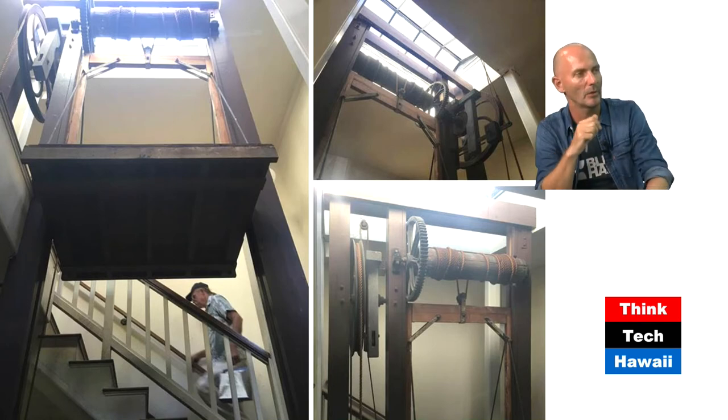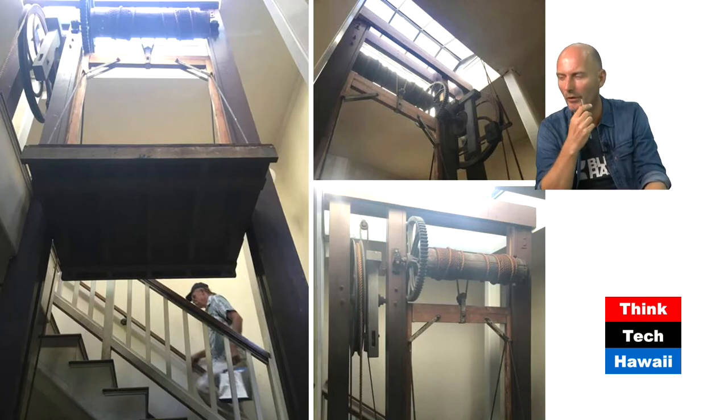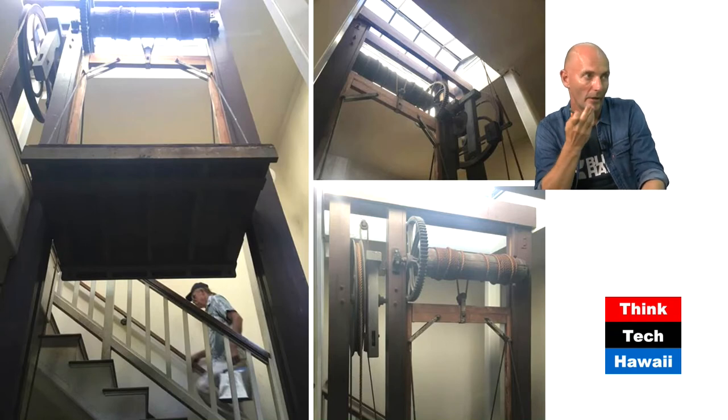And isn't that a very solidary act? If you think about it, you have to have some buddies and say, hey, I need to get up there, so pull the rope for me. And that can carry people? It can carry people, it carried goods. And it's very low-tech, right?